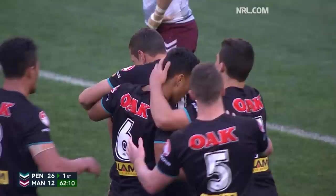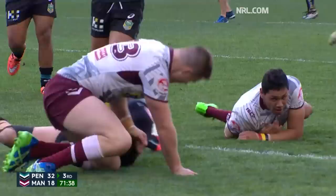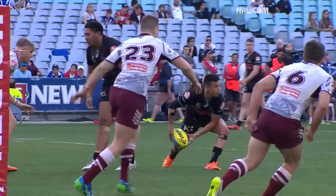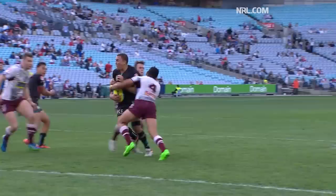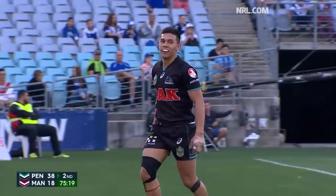The final knockout blow, is it on its way here? Sonny Luke. Away now to Jerome Luai. Short ball away to James Fisher-Harris. You said that he was destroying them in the Holden Cup. Well, he certainly is. Brent Camorley, he seals the deal. James Fisher-Harris. Sonny Luke punctuates what's been a brilliant game for him.